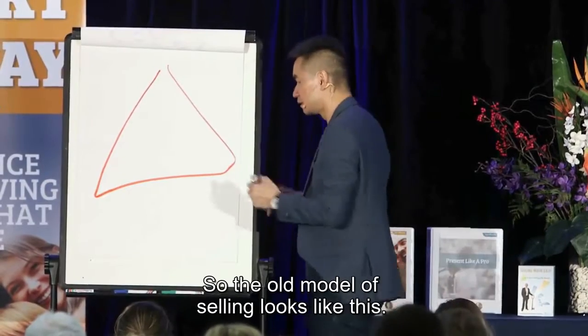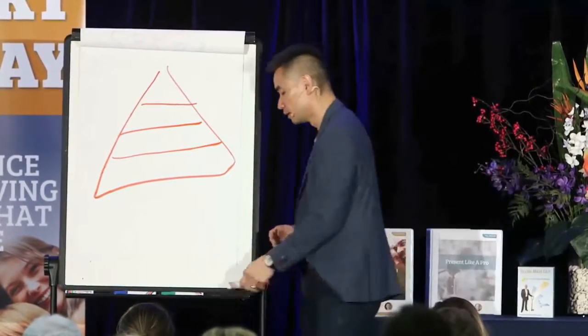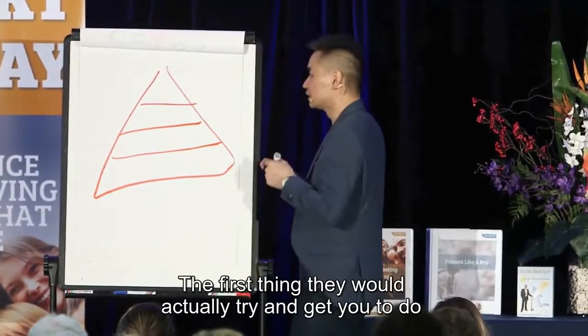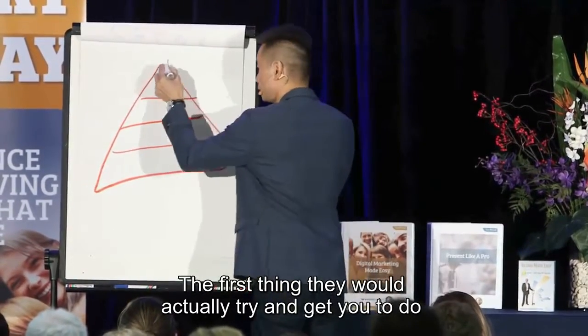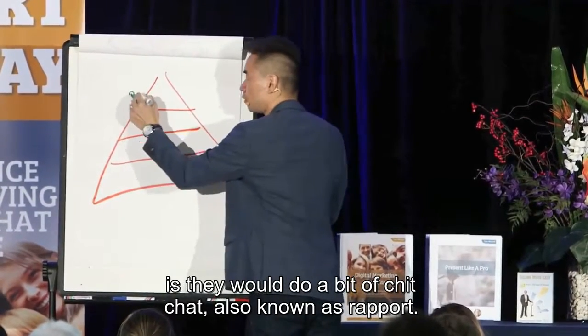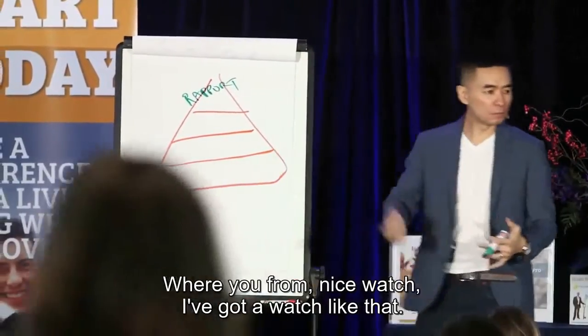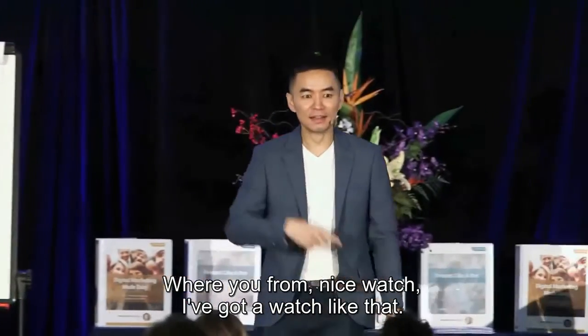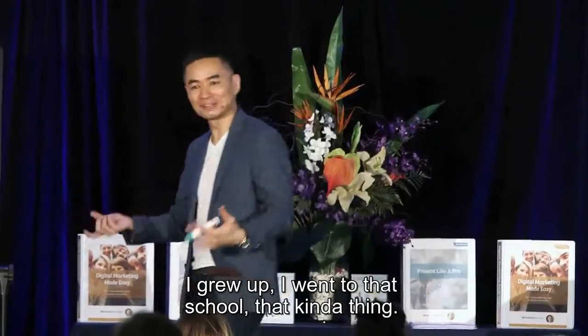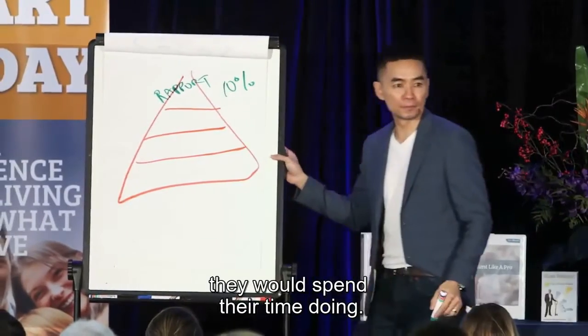So the old model of selling looks like this. We draw a triangle. There's 4 parts to the triangle. The first thing that they would actually try and get you to do is a bit of chit-chat, also known as rapport. They would try and build rapport with you. Where you're from, nice watch, I've got a watch like that. You know, I grew up, I went to that school, that kind of thing. That would be about 10% of what they would spend their time doing.